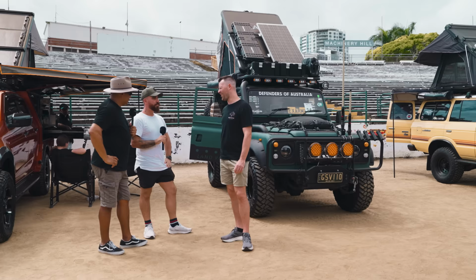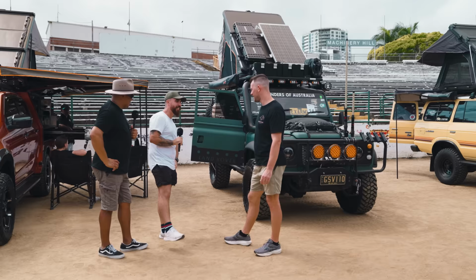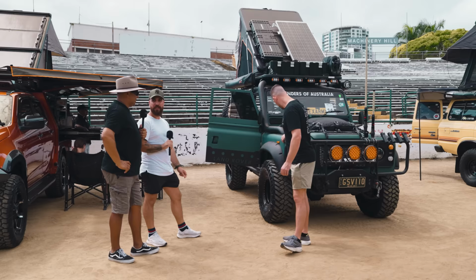What's your favorite mod on the truck? I think the Raptor liner. It does look good. It gets big attention everywhere I drive. It looks amazing, a good contrast. It was actually a different color I was looking for, but when we put it together, I said, yeah, I actually like it.